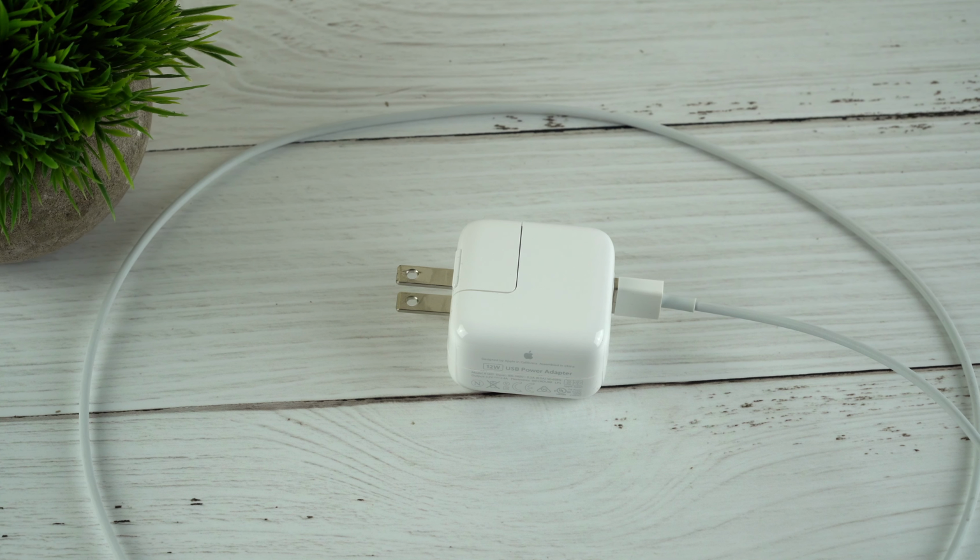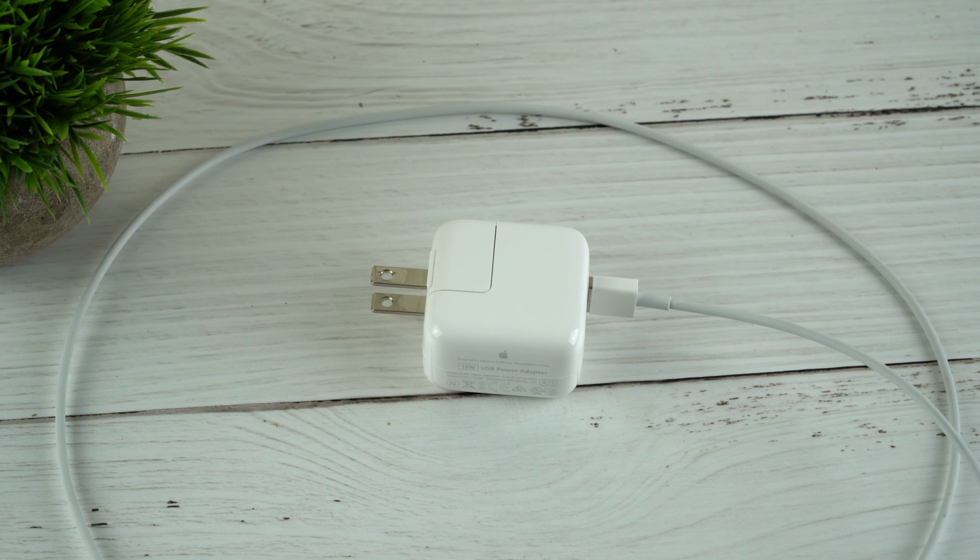It's important to note that I got these results using my 12-watt fast charger. As you can see, the difference in charging time is not really significant, but you get 1 extra hour of talk time with the new AirPods.